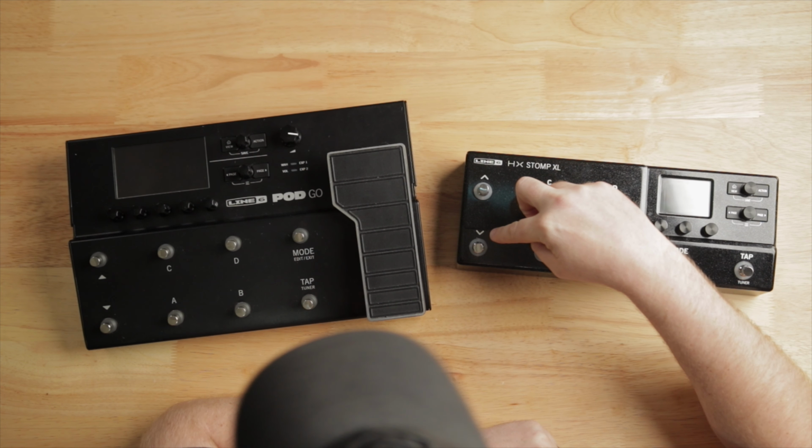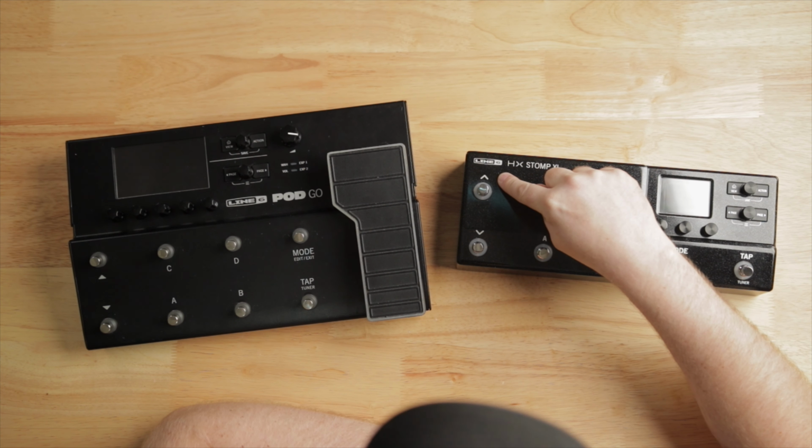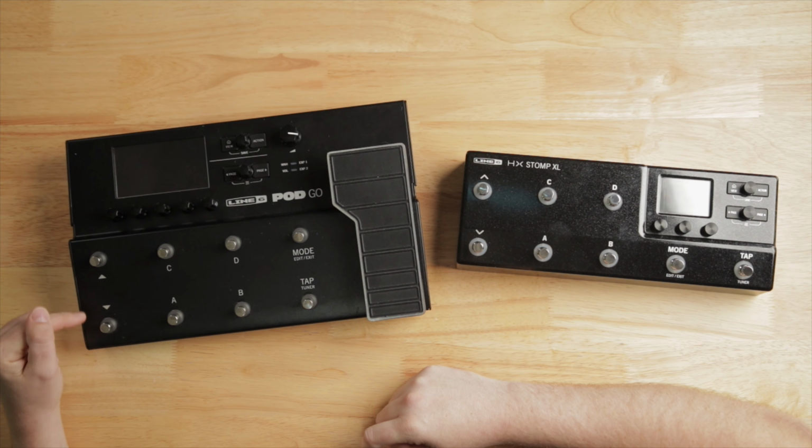However, I will note real quick, right here it shows that this is a down arrow and that's an up arrow, and that this is an up arrow and that's a down arrow, but when you plug them in, they don't act the same, unless it's a setting I haven't figured out.